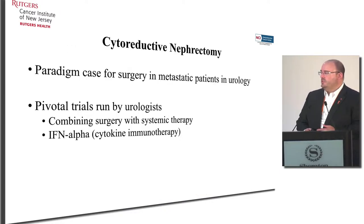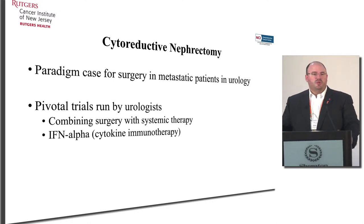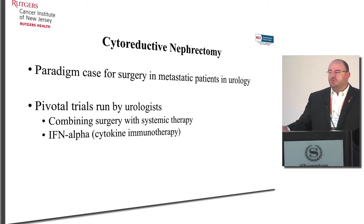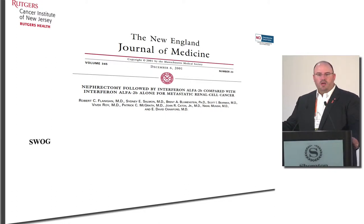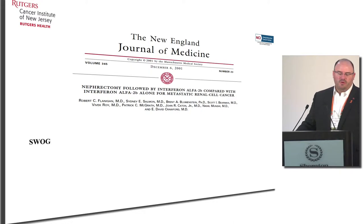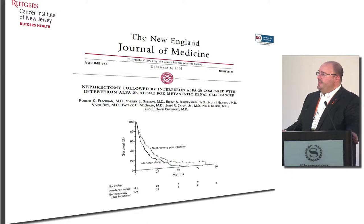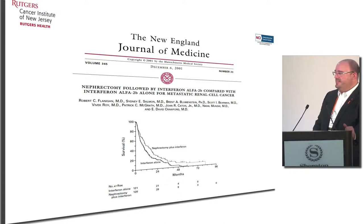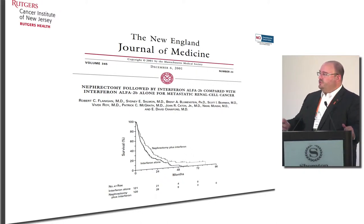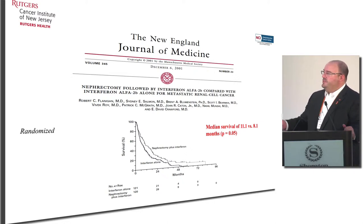So cytoreductive surgery is really fascinating to me as a urologist, as a surgeon, because the original trials that showed the benefit of this were run by surgeons. Really neat. All right, so this is back in 2001. This is Southwest Oncology Group, SWOG. You'll hear other things from ECOG, Eastern Cooperative Oncology Group. So one of the large cooperative groups funded by the NCI. And this was done here in the US, and it was looking at patients who received interferon alpha, a cytokine. So this is one of the first therapies available for metastatic kidney cancer, versus patients who had surgery and then interferon. And they found the benefit for patients who had surgery first. So that's great. This started it off.